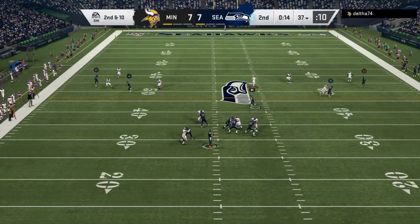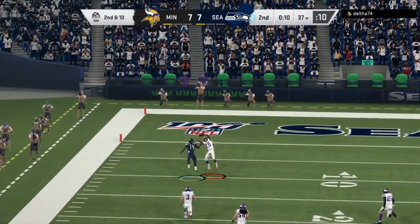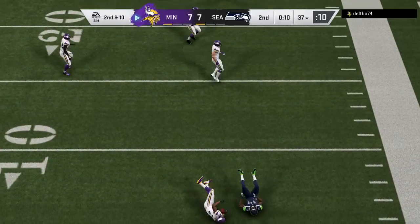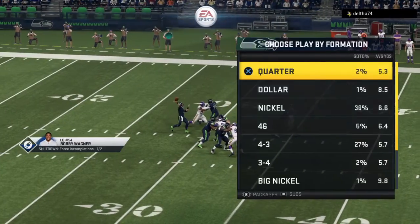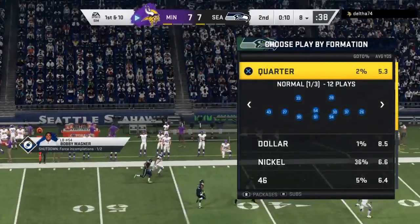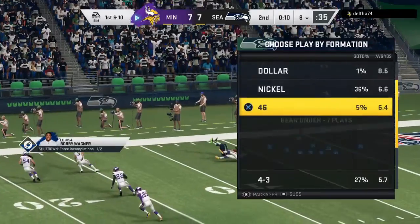2nd and 10. It's Wilson again. He's going to loft one deep left side here. Now a clash of bodies here, and it's intercepted. Picked up by the former first-rounder Trey Waynes. The other way. They'll take over 1st and 10 at their own 8-yard line.